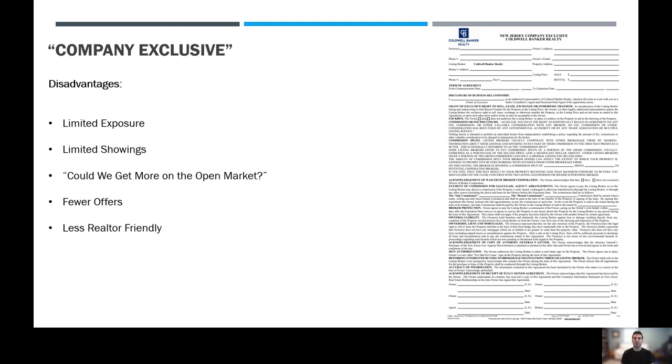Those are examples that you never want to see. You always want your seller to get top dollar. But there is a risk-reward there. They have to make that decision.